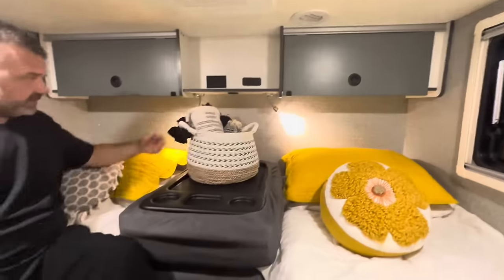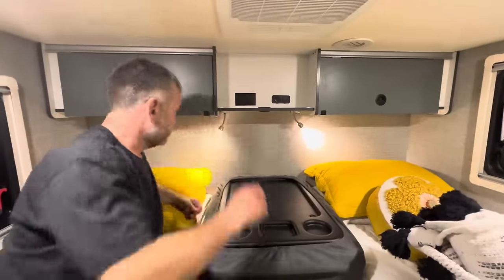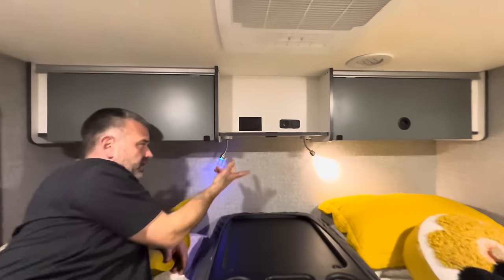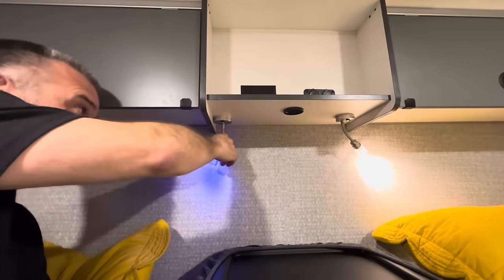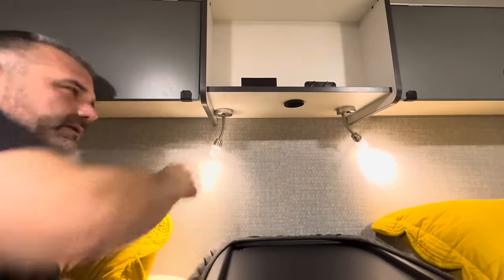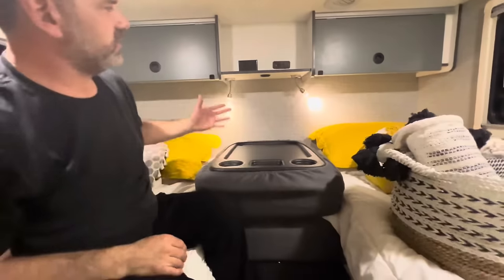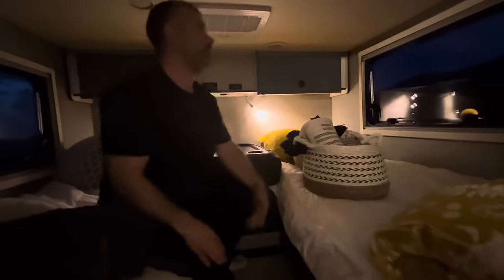You'd also notice that there are a couple of, I'm going to call them reading lamps. The way that these function is if you just click it on, you've got a little bit of a blue, I don't know if you want to call it ambient light. And then if you hold it in, you're back here to maybe a little bit more of a reading lamp. So that's a nice little feature that Winnebago did just in case you didn't want full overhead lights on.